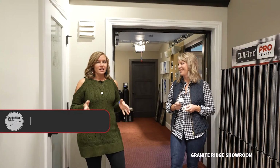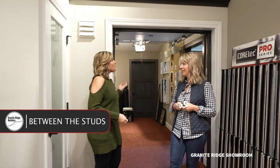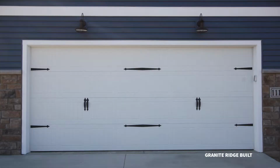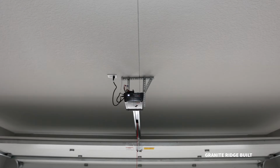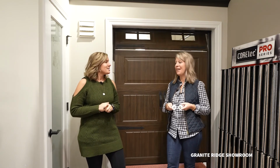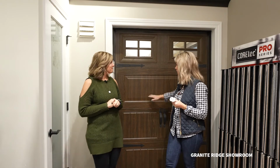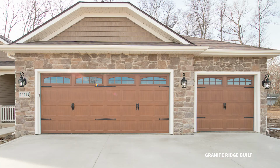Elizabeth, I love that in the Granite Ridge showroom, we have garage doors to be able to show people how many options there are. We have panel styles. We can even show our garage door opener, how quiet it is because of the nylon rollers that you see there. They're so great. It is quiet. Now I love the door behind us, this demonstration. This is actually a stain look on the garage door.